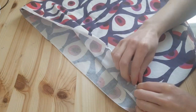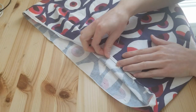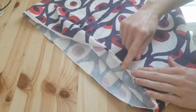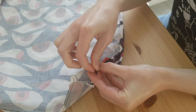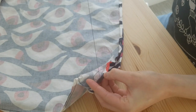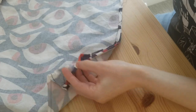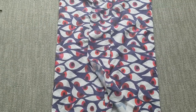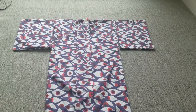Next, I just did a quick rolled hem on the part of the sleeve that we will be attaching to the kimono so everything stays nice and neat. Again, the felling stitch I did was only on the dark parts of the pattern. Now we are ready to finally attach the sleeves.